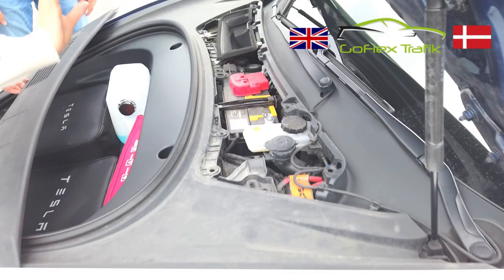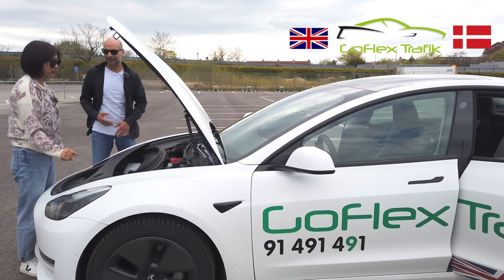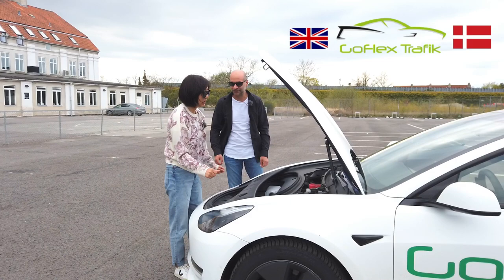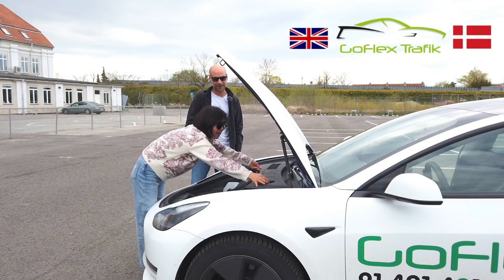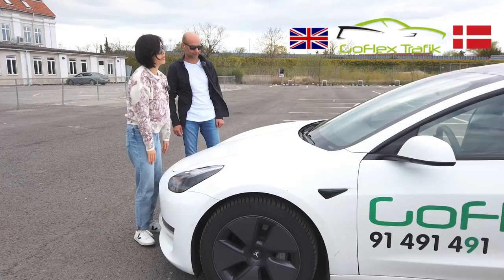In case there was not enough fluid, what would be the reason? I guess it's used up. It's leaking. Yeah, exactly. We have enough brake fluid here, between the minimum and maximum. That's why it has to be between minimum and maximum always. So it's not something we really use up. Okay, cool. Very nice. So I close it, and I should hear the click. Great. That's it. Let's go in.